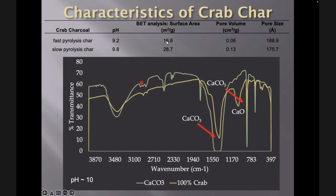And so these surface areas for crab char are pretty small, 8 to 16 meters squared per gram. It's like a closet. But it's still a significant surface area. It's not nothing.